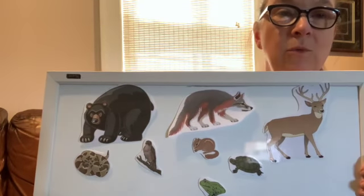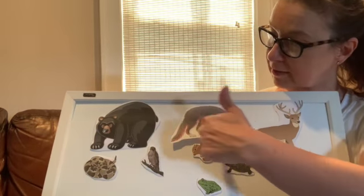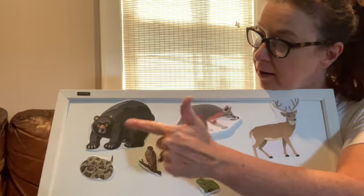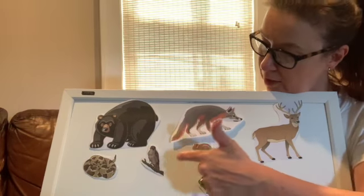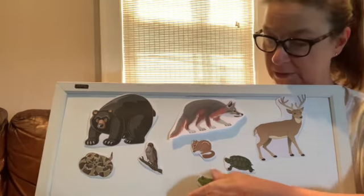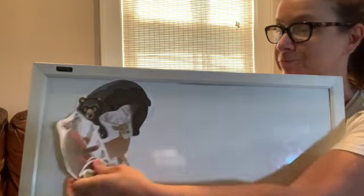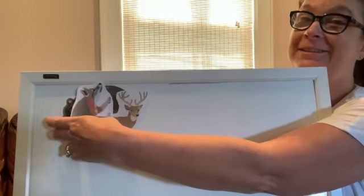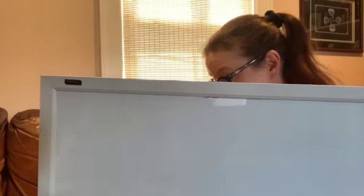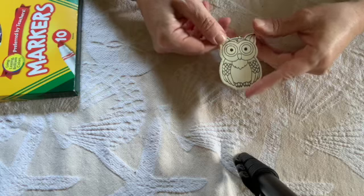I went hiking and what did I see? I saw a white-tailed deer, a gray fox, a black bear, a timber rattler, a Cooper's hawk, a chipmunk, a turtle, and a frog. Whoops, they saw me. What happens when they see you? They run away. Even if you're really quiet, once they see you, they run away. And that's the end.